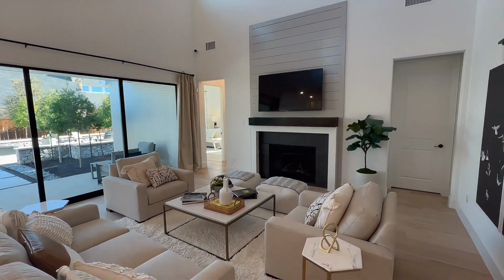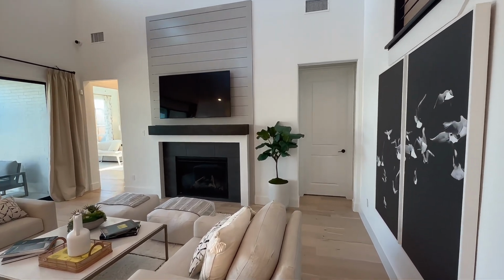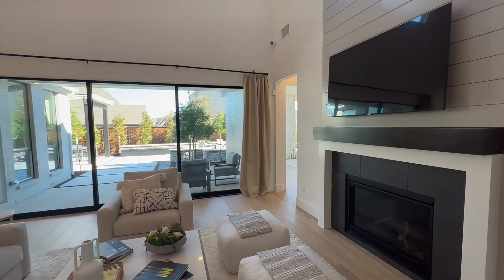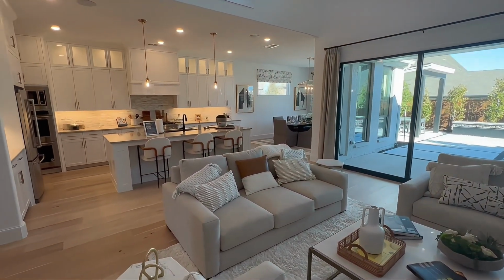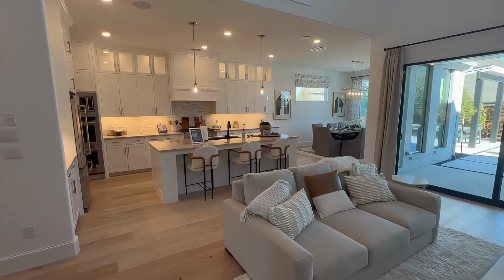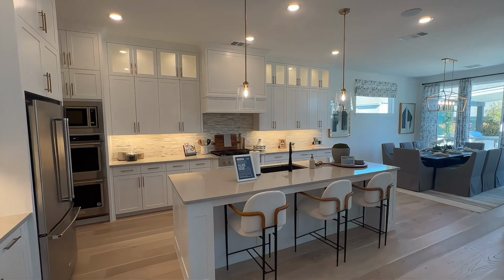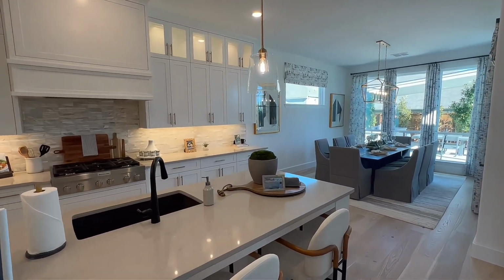Today we're at Star Trail in Prosper, Texas, and I just had to start this tour in this beautiful living room. Look at that sliding glass door that opens the living room up out onto the patio, creating a seamless experience. Right next to that, we have this gorgeous kitchen with the double row of cabinets with the lights up at the top.